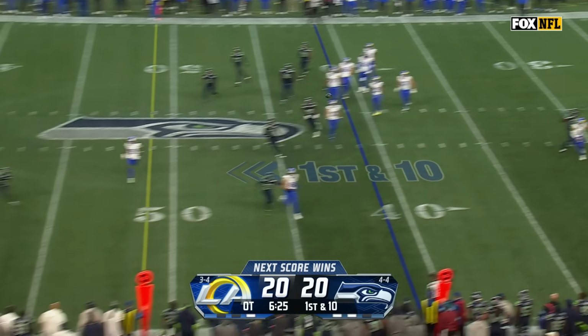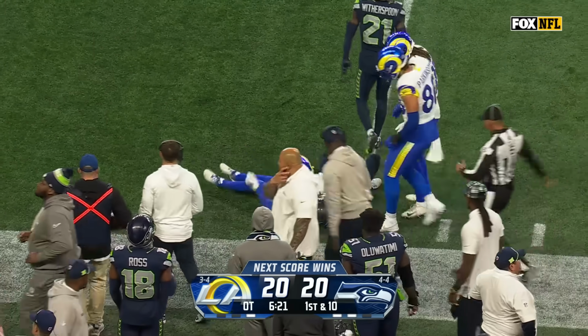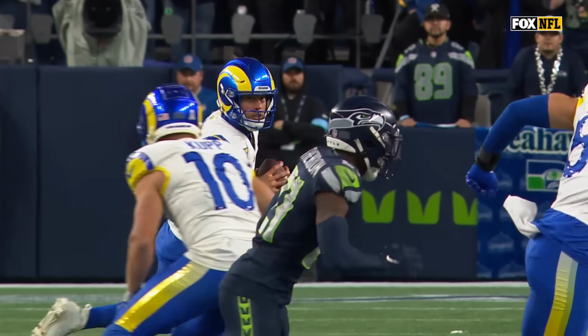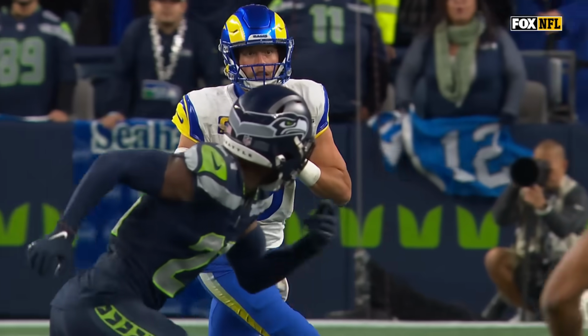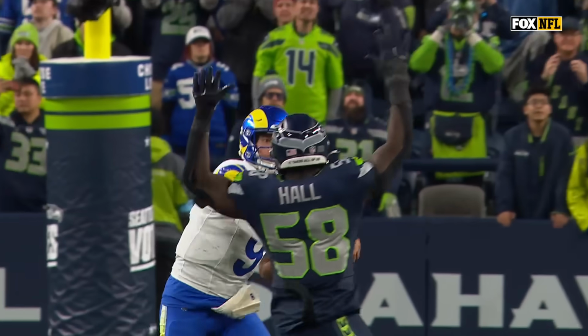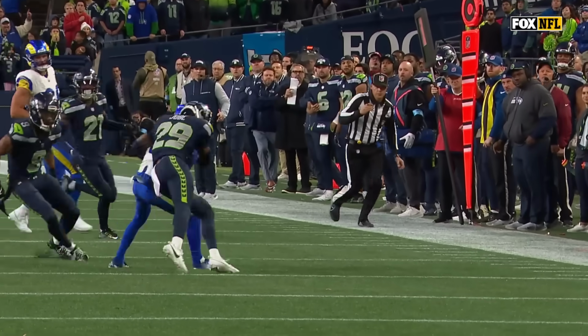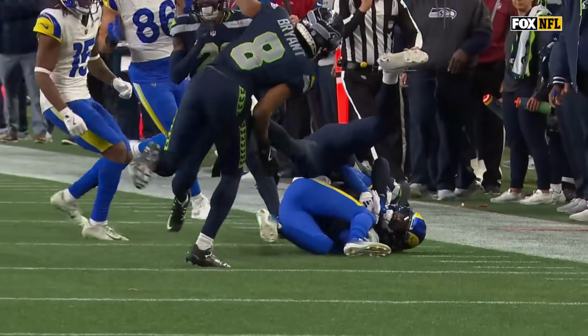Stafford sets, throws, it is caught. 2-2, Atwell. 43-yard line, that's Atwell's first catch today. And look at Stafford's eyes. He is downfield the whole time, and I love the play design. Sean McVay gets Stafford outside of the pocket so that he has time to hit 2-2 Atwell.